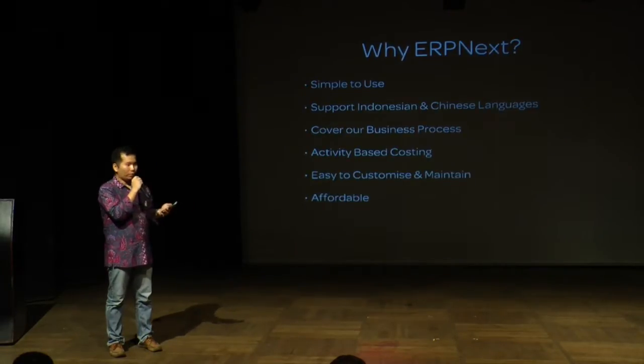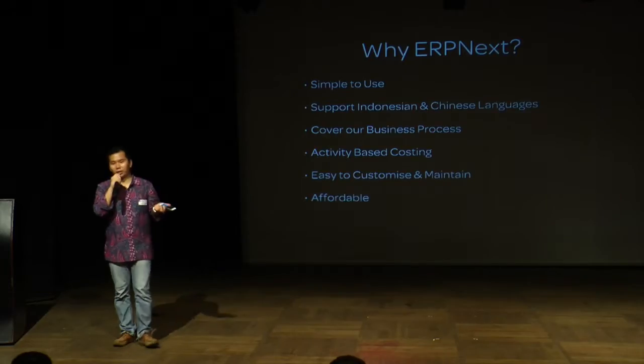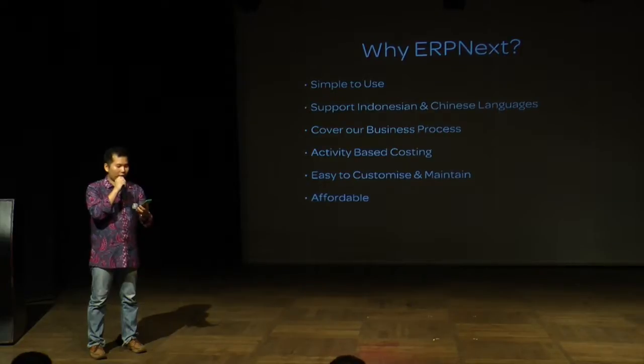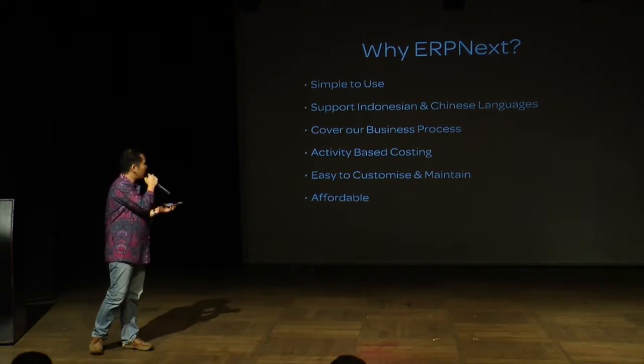Why did we choose ERPNext? At first, of course, it's because it's simple to use. For us specifically, we needed Indonesian and Chinese language at that time, because we have a sister company in China and really needed that. And it can cover our business process out of the box.